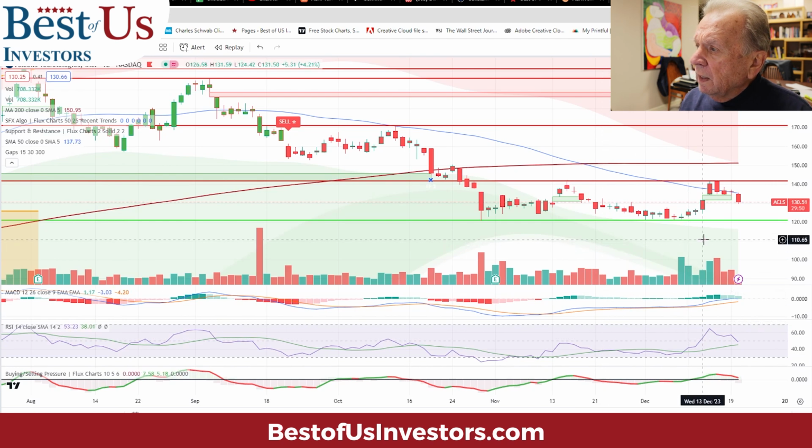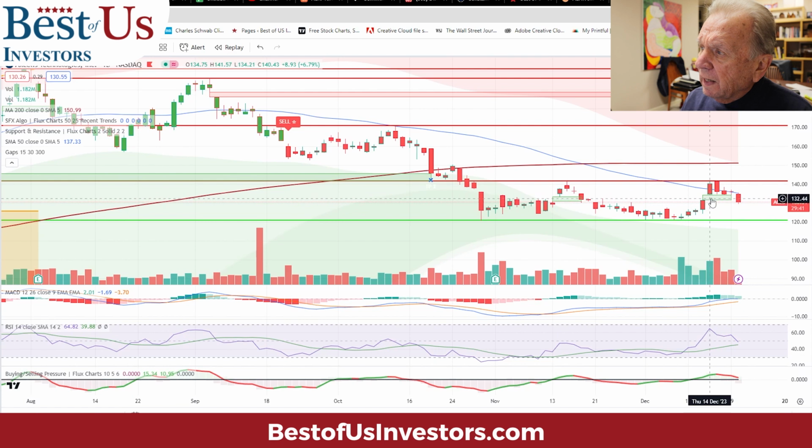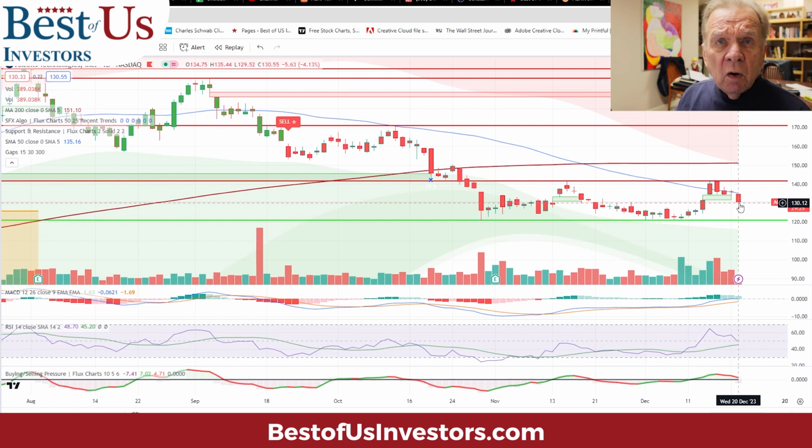Remember, I told you that this was a gap. This was a candlestick gap. That is to say, it had a high here, and then it opened the next day up and created a gap between the top of this candlestick and the bottom of that candlestick. Historically, that gap is filled, not always, but for a great percentage of the time. And as you can see today, the gap was filled. So our price target is within reach, and that's down here at about $122 a share.